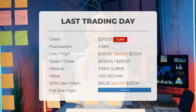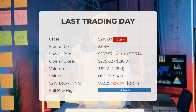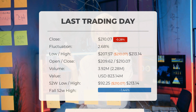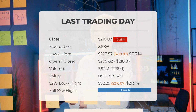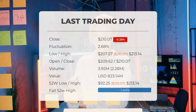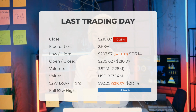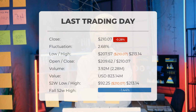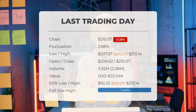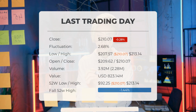Interestingly, the stock has shown a positive trend, rising in 7 of the last 10 days and registering a gain of 7.01% over the past 2 weeks. However, there was a recent increase in trading volume by 2 million shares, occurring alongside falling prices. This could be an early indication of a potential risk in the coming days. In total, approximately $823.14 million worth of stock was bought and sold, with 4 million shares changing hands.